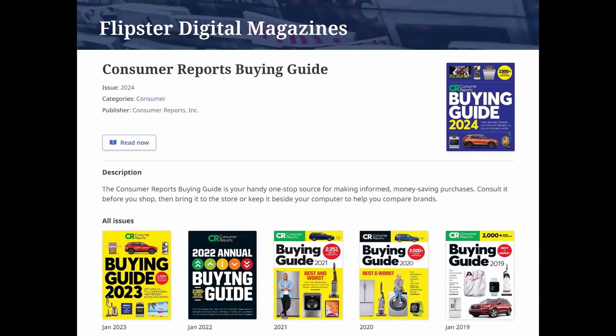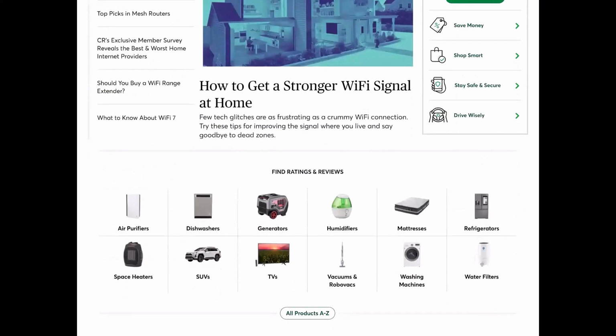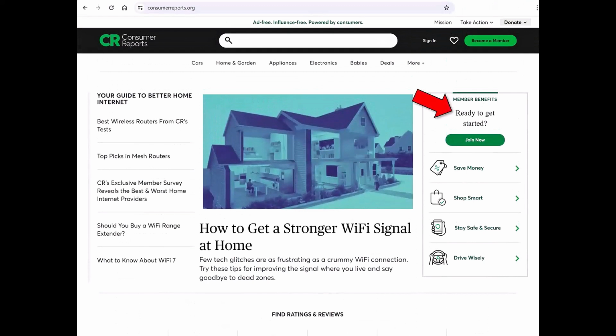So the answer to whether or not FLIPSTER has this is yes and no. FLIPSTER does have the annual Consumer Reports buying guide. But if you want up-to-the-minute Consumer Reports, you can go to their website, consumerreports.org, to try to see their famous ratings and reviews of various products. But if you notice up here where it says, ready to get started, join now, that means that they're not going to show you the ratings and reviews unless you pay for a subscription.